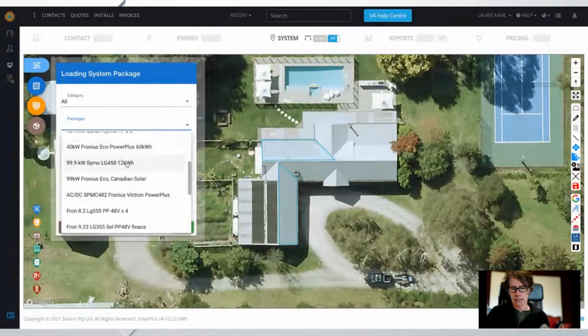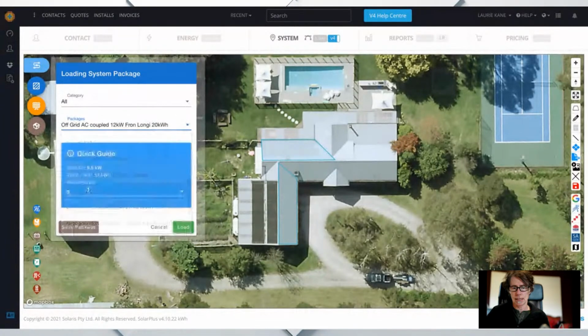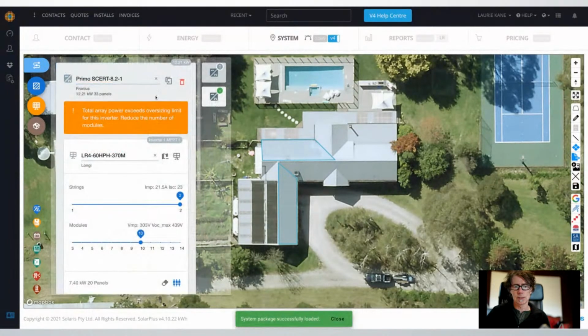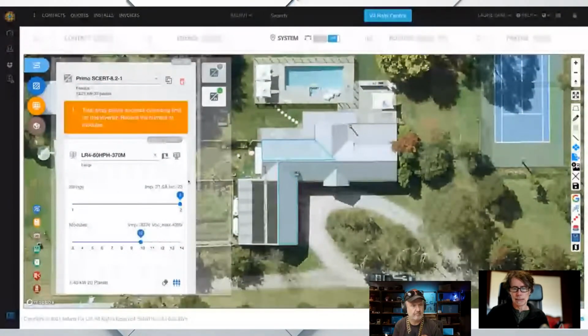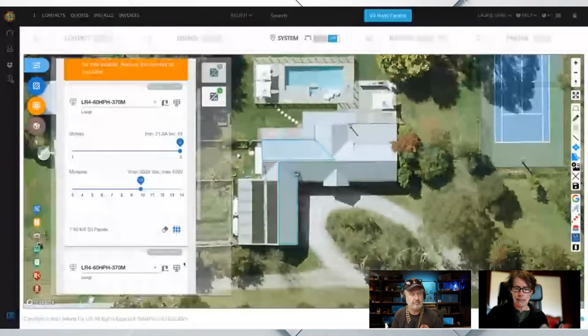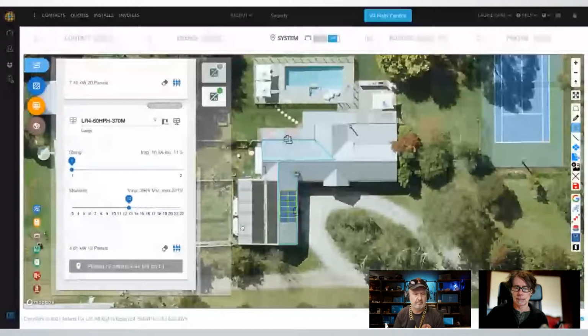Now we can have a complete package all ready to go here, and that's what I'm going to do. I'm going to select a system that's 12 kilowatts of solar and 20 kilowatts, I think, of storage. And you never regret having a bit of extra solar when you're off grid, and the cost isn't too great. So it's worth just having that.